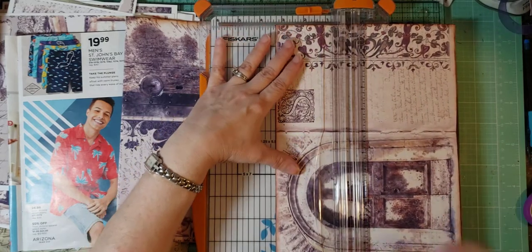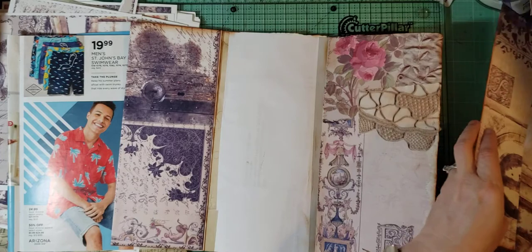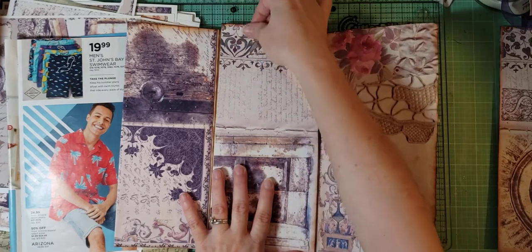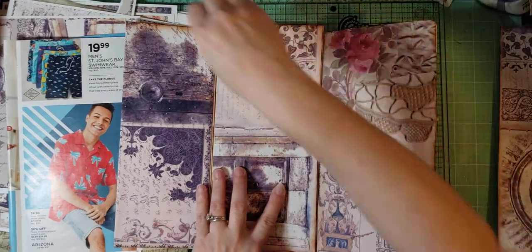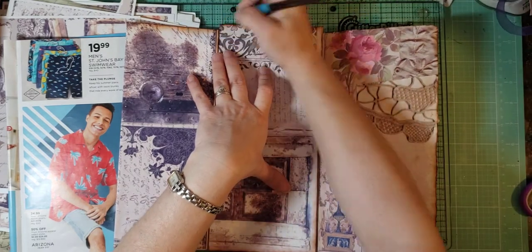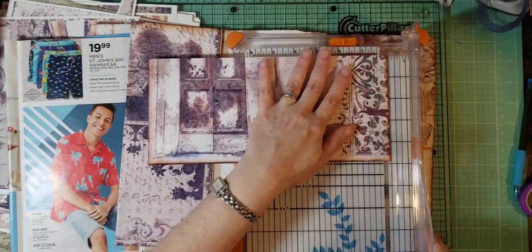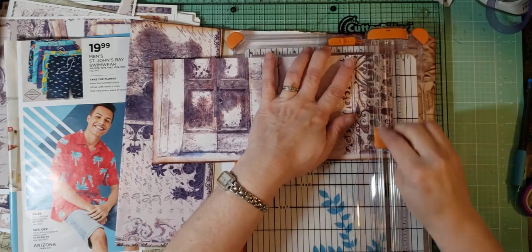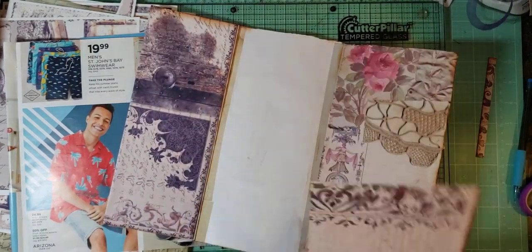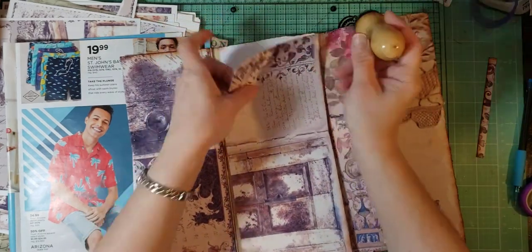I try to give back as much as I can, but that is what it is. Okay, let me mark the top. Well, that stinks. I'm going to cut that off a little bit, but that's okay. Don't you hate it when you make your mark and then you're struggling to see your mark? All right, let's just ink the top a little bit real quick.